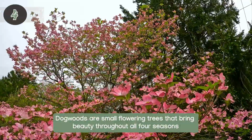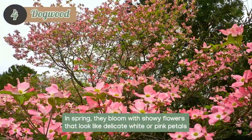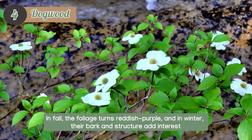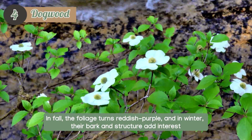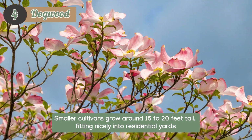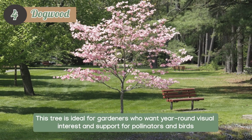Dogwood. Dogwoods are small flowering trees that bring beauty throughout all 4 seasons. In spring, they bloom with showy flowers that look like delicate white or pink petals. During summer, their leaves provide lush greenery. In fall, the foliage turns reddish-purple, and in winter, their bark and structure add interest. Smaller cultivars grow around 15 to 20 feet tall, fitting nicely into residential yards. This tree is ideal for gardeners who want year-round visual interest and support for pollinators and birds.